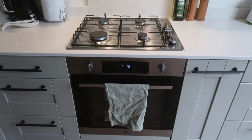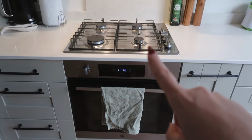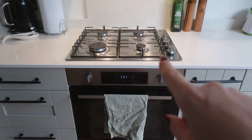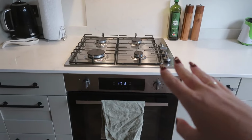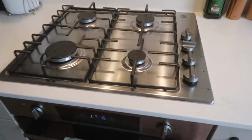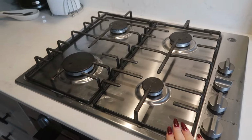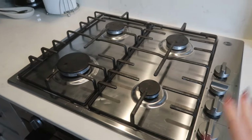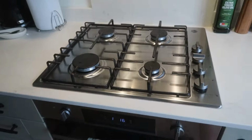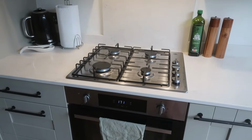Then we have our hob and our oven. To be honest with you, if I could go and do it again, I would get, I think it's an induction hob or just one of those flat hobs. This can be a bit annoying to clean, and it has aged fairly quickly. We've only had this kitchen installed for I think 10 months or so, and it gets scratched. It's not the best hob. So yeah, I think next time I would just get one of those black ones. I do think it looks a bit sleeker now.